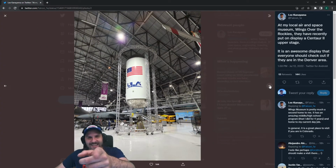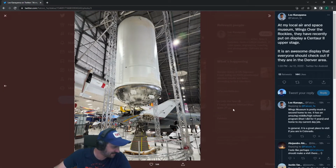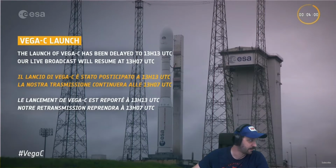Yeah, Thomas, see? Thomas, I liked you for a reason. There's an A6 over there. Could be an EA6. Oh, look at that thing. I wonder how did they get a Centaur stage? How did that even happen? Beautiful plane. Yeah, F-14s. You can't lose with F-14s.